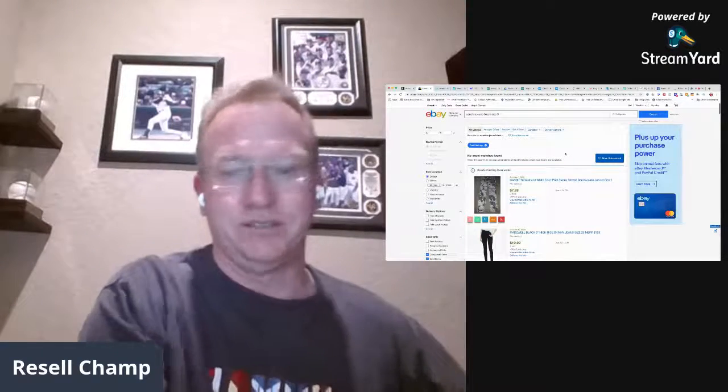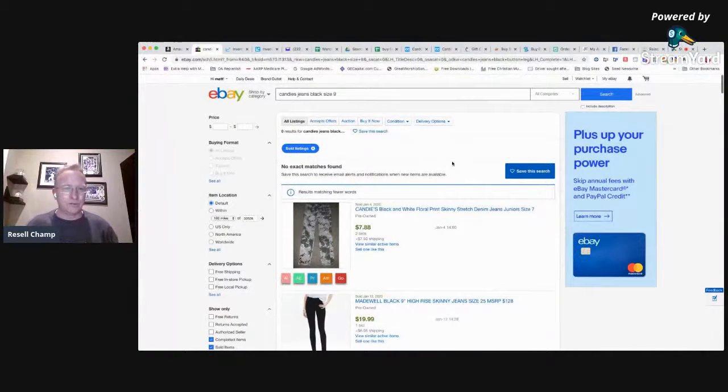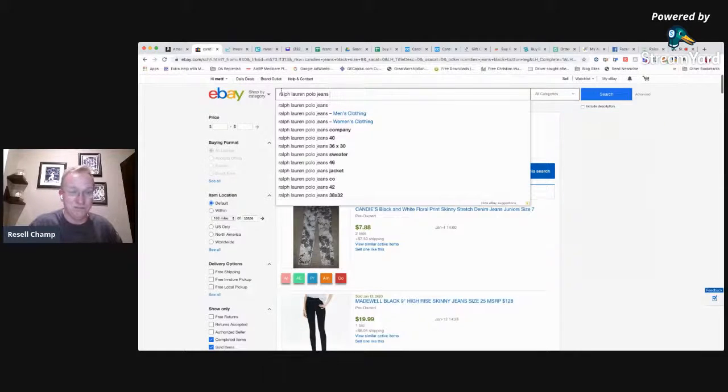Without looking up a style, it's going to be hard to find these exact jeans. We'll just do a quick look real fast and just see Ralph Lauren Polo jeans. I don't know. Let me look at the tag. It says style, there's a style number. The size says 4x32. Does that mean they're a size 4 waist? I don't know, in women's.